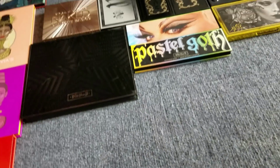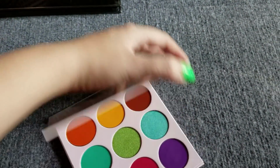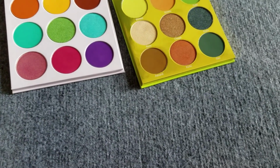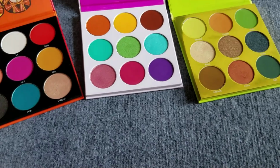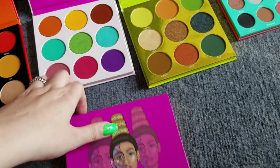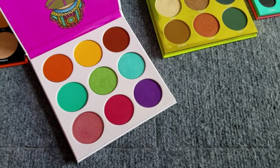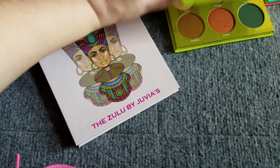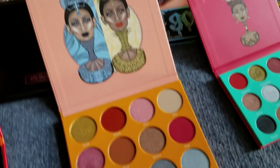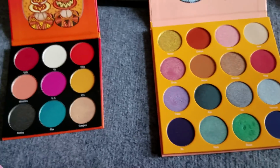All right, we're creeping into the, do I want to keep it category, with Miss KVD that isn't Kat Von D anymore. Here we've got Juvia's Place. This is where I really need to actually use these things, because I have so many. Look how pretty the colors are. I know for a fact that I'm keeping this one, the Mini Masquerade. I know I can get use out of this one. I'm going to keep the Zulu, just because it's all kinds of bright and wonderful. Love that green shimmer in the middle. Gonna keep the Tribe, just because it's all kinds of beautiful. And then left is the Magic, which has so many stunning singular shades, but I just don't reach for these.